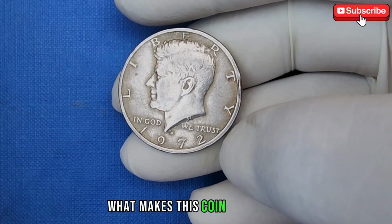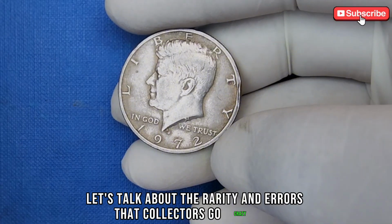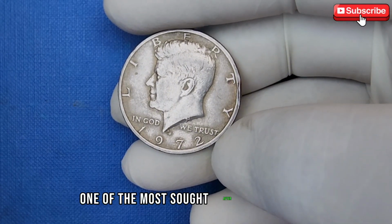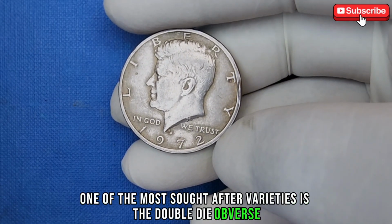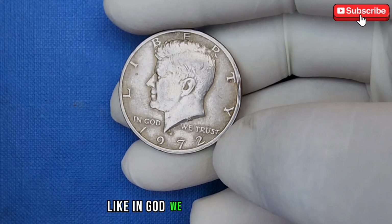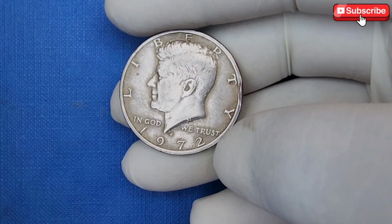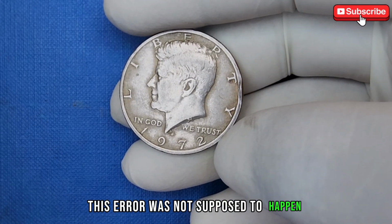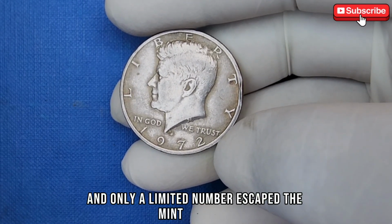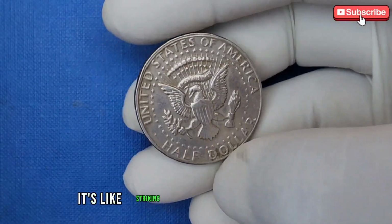What makes this coin so special? Let's talk about the rarity and errors that collectors go crazy for. One of the most sought-after varieties is the double die obverse, where the inscriptions on the front of the coin, like "In God We Trust" and "Liberty," show strong, clear doubling. This error was not supposed to happen, and only a limited number escaped the mint like this. When a sharp-eyed collector spots one of these, it's like striking gold.